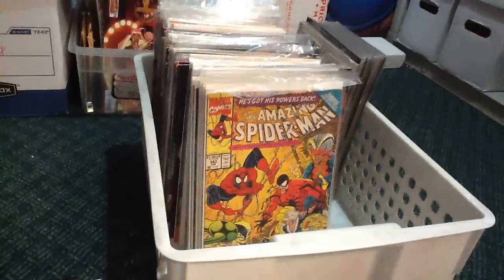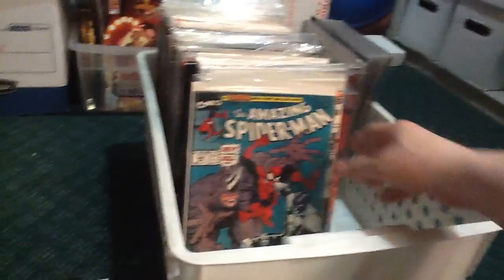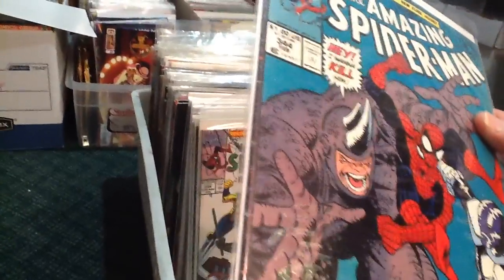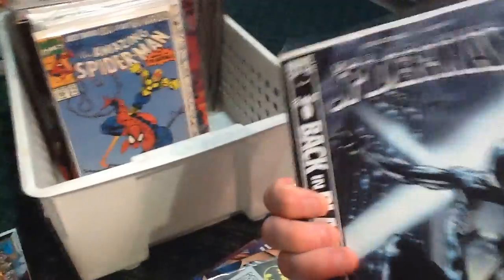Amazing Spider-Man 603. 348. 349. 343, 265, 340, 344, it's got some spine ticks going all down it, and top corner's a little messed up, 354, and 543, 355, and 542, 356, and 541, 352, 351, 348, 260, 426.